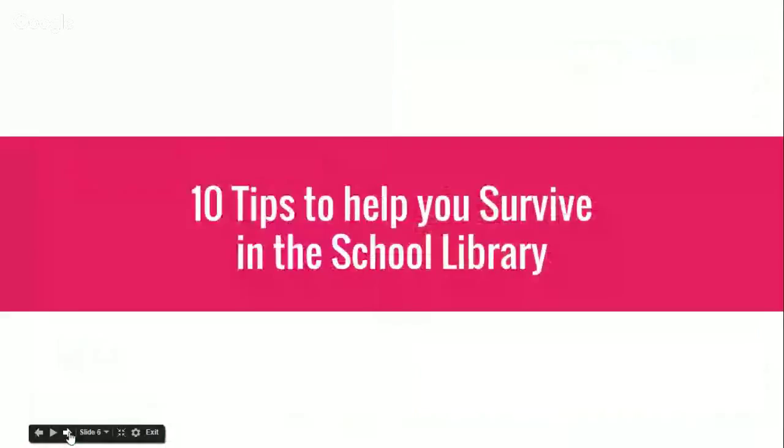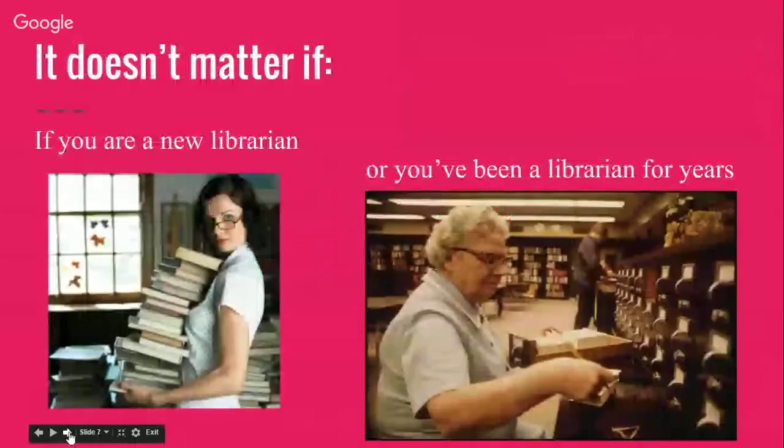So we are going to talk about how to survive in the school library. It doesn't matter if you're a new librarian. How many of you are new? Maybe this is your first year. Oh, all right. Or you've been a librarian for years. I just thought this was the cutest thing because I'm like, card catalog. We do not do that anymore.